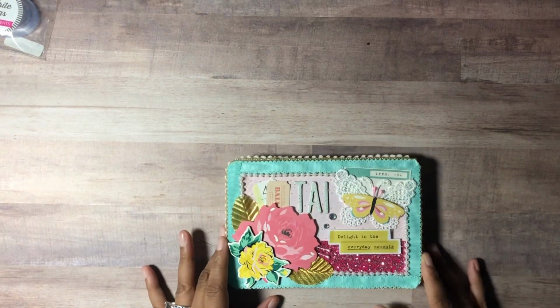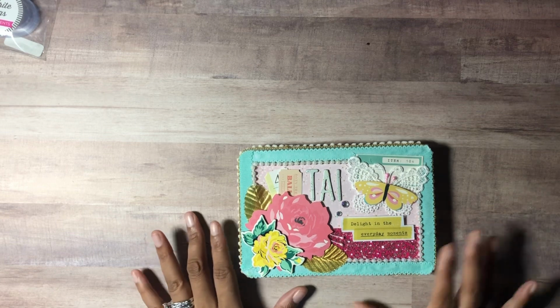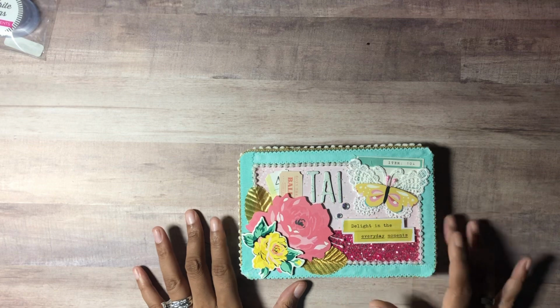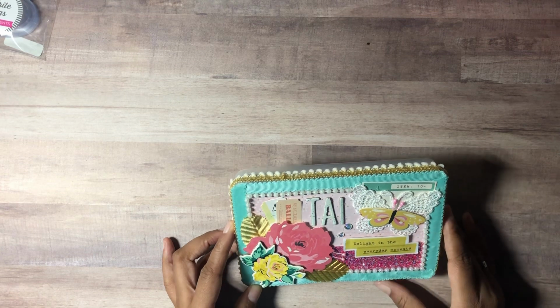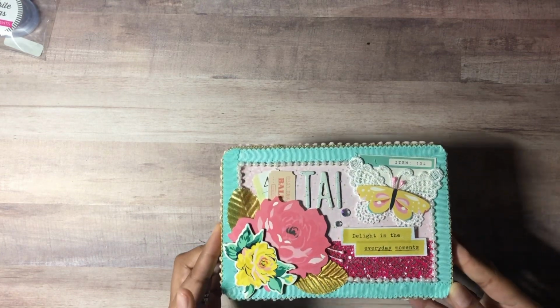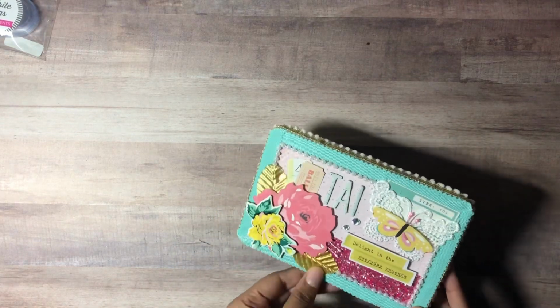Kelly, you are such a fast crafter. Oh, I wish I could craft as fast as you do. This is beautiful. This looks like Maggie Holmes. And then it has delight in the every moment. I love this. And she has my name there. And the beautiful butterfly. And look at the trim, you guys. Oh, my goodness. I love these. And let's open this beauty up. See what goodies she has in here.